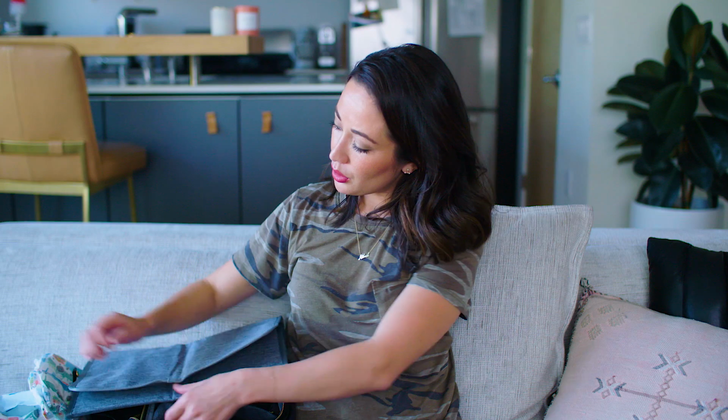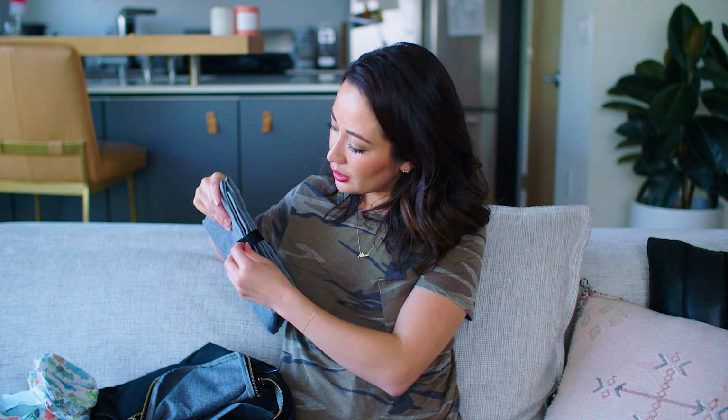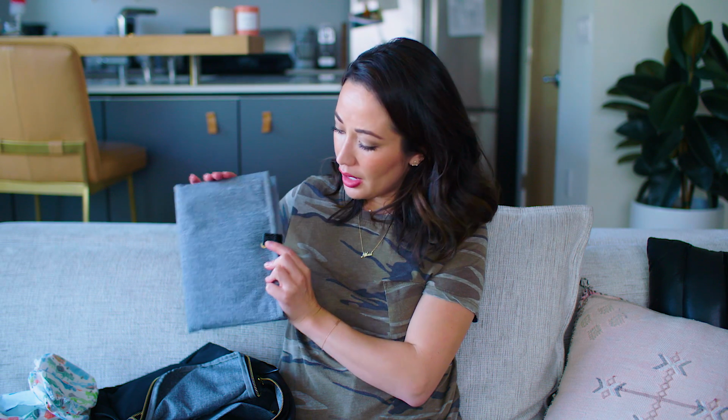It folds up, so if you're trading off with your husband, you can leave the actual bag with him, just grab a pack of the wipes, the diaper, and this, and it's folded up nicely, and just run to the bathroom and you're good to go. And by the way, this actually came with the bag, so the accents match. It has the nylon, a little bit of vegan leather accent, and it matches the interior of this diaper bag.